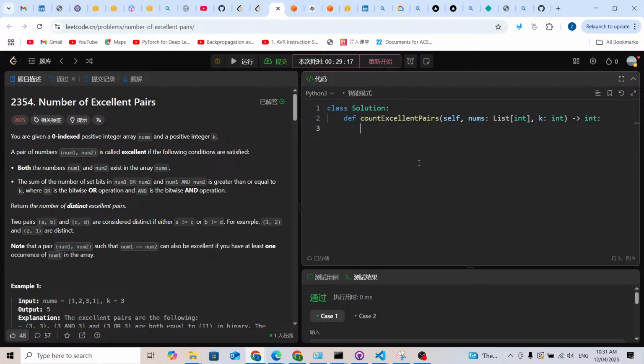Another Leetcode problem, 2354, number of excellent pairs. For this problem we are given a nums array and an integer k. It is a 0-indexed positive integer array.